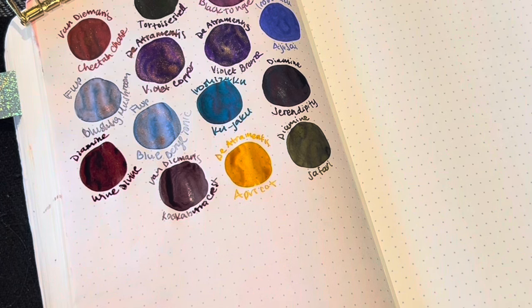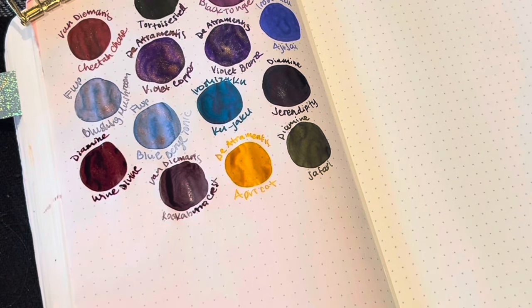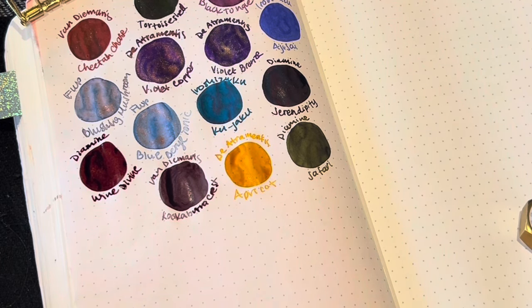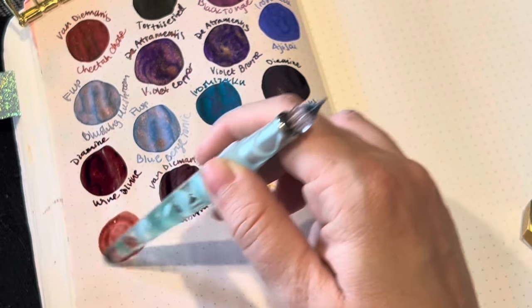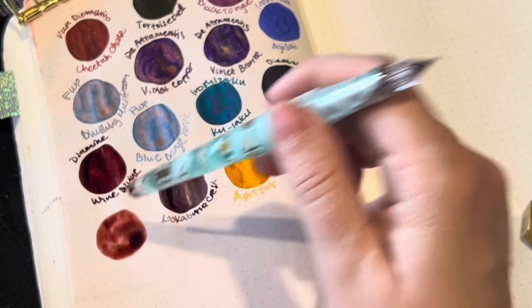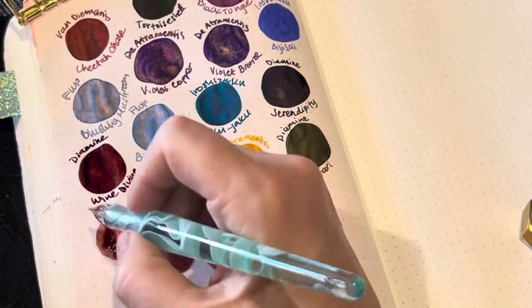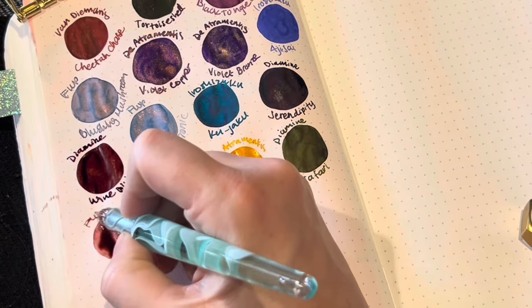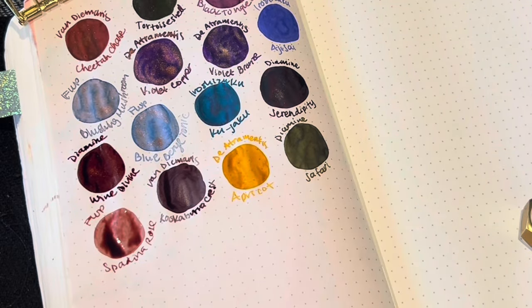Okay, the next bottle I got was Ferris Wheel Press Spadina Rose. This I had tried from a trade with Amy of Planning in PDX and fell in love with it. I just really adore this dusty antique rose color. And it seems to be a very wet ink. I have a lot of dusty pinks, but I don't have a dusty pink like this, which sounds funny. Just none of them are this tone, and I really, really love this tone. So I bought a bottle.